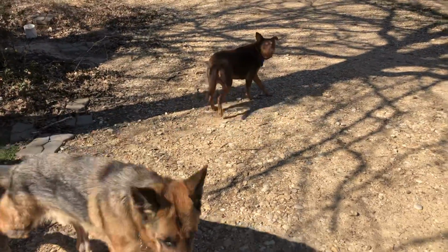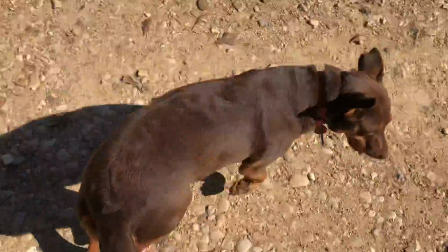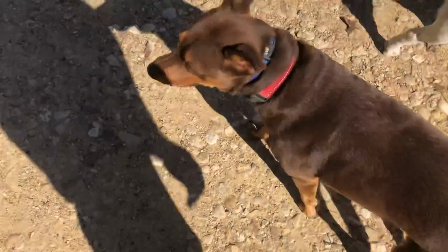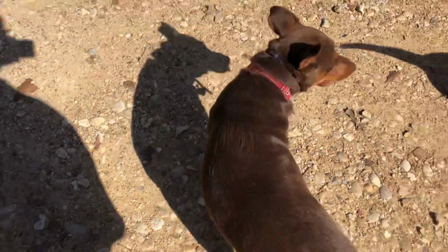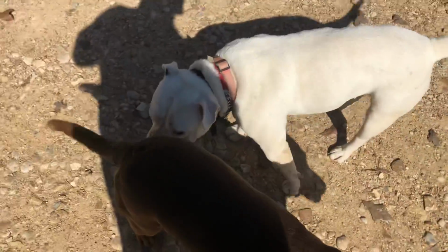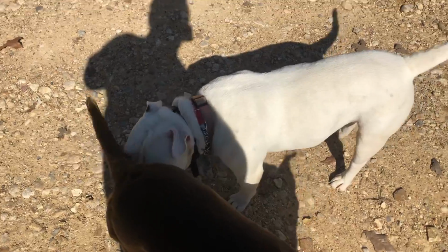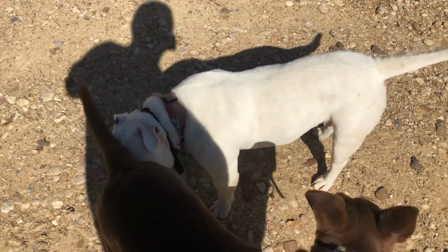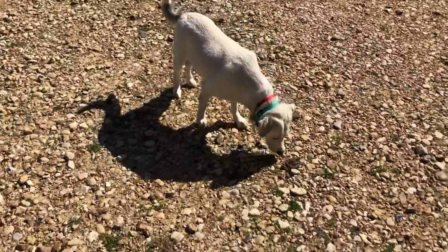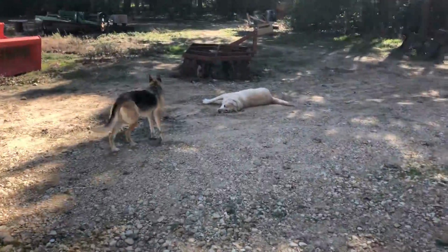Come on, Ginger. Well, come on. We're going this way. Come on, Ginger. So Ginger has a good recall. She's really good with all these other dogs, as you can see. She has no interest in the kitty cats, other than to hang out with them. This is Lua, by the way. Lua is 100% stone cold deaf. And she is the sweetest girl. She's also a front yard dog now. What are you smelling, little Charlie?